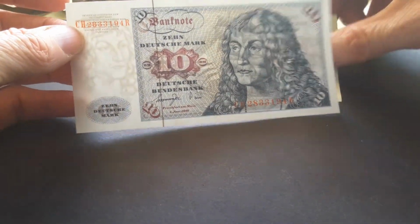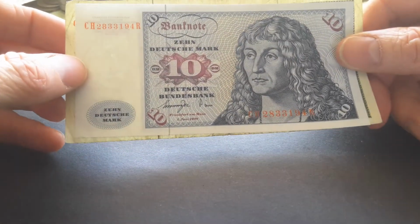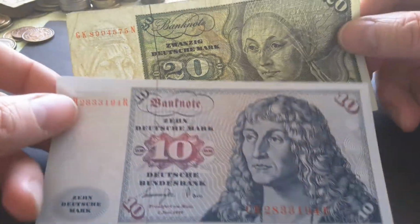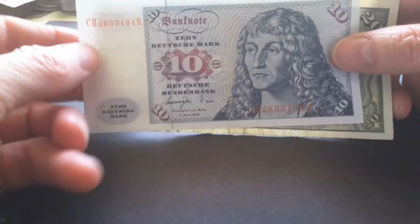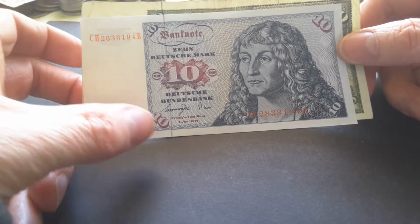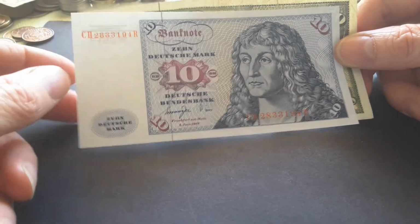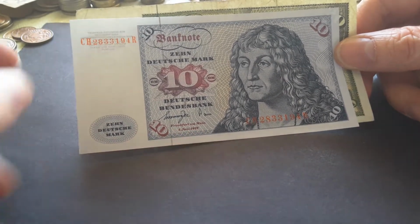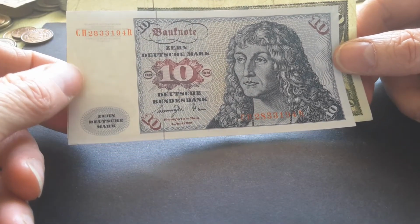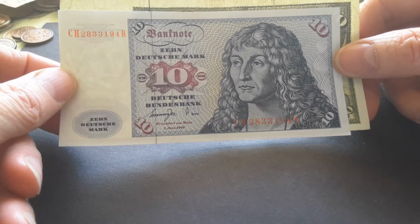I might have shown this before, so I'll put them together so I can have a backdrop, because I have the sun, and if you do that, then you get the reverse and it doesn't show the image clearly. So this one's a virtually uncirculated 10 Deutschmarks, dated 1st of June 1977. Frankfurt am Main is where the central bank is based, the Deutsche Bundesbank. And here we have a young man by Albrecht Durer.